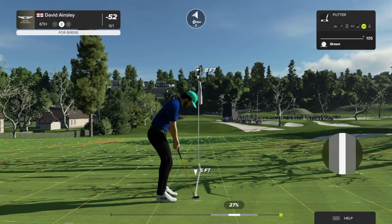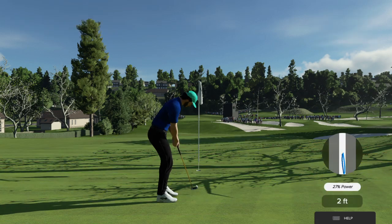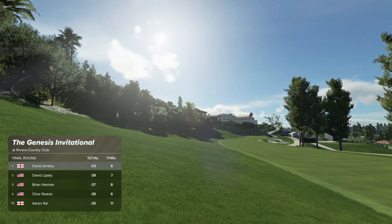Oh, this will be good for the momentum. Let's make this birdie putt. Oh, what a stroke. No movement up or down on the leaderboard for this player.